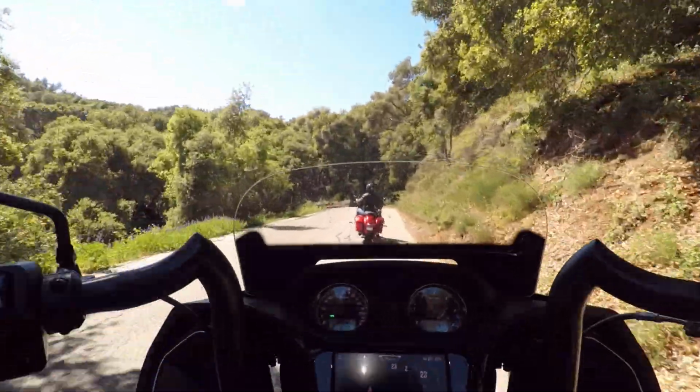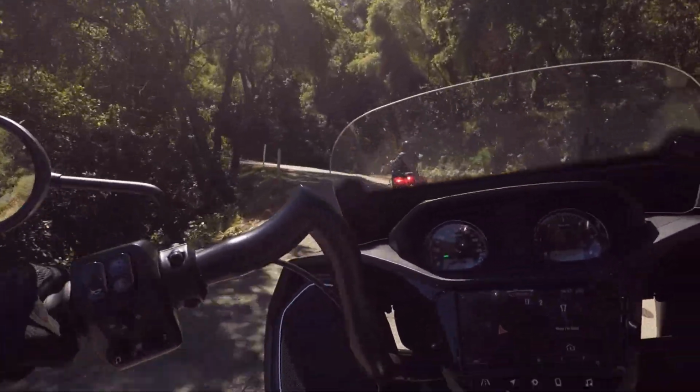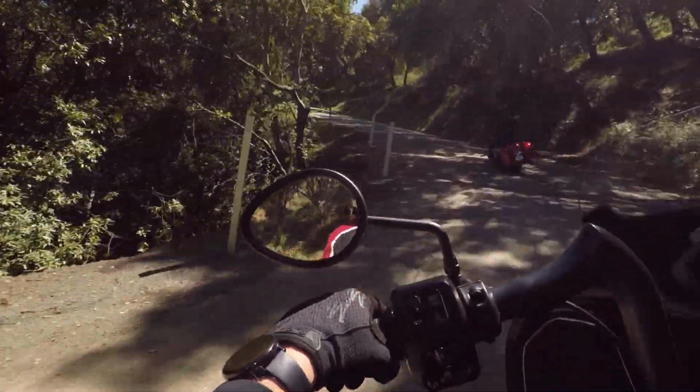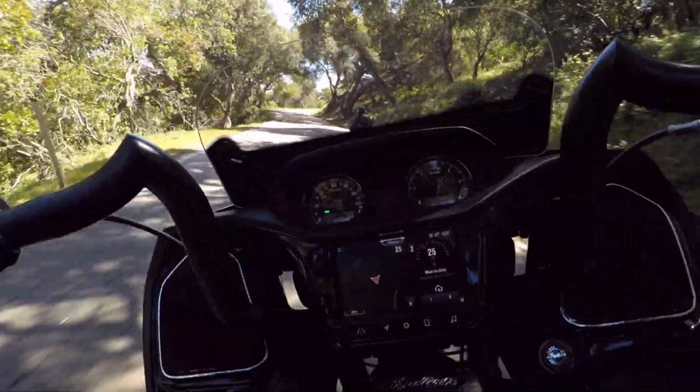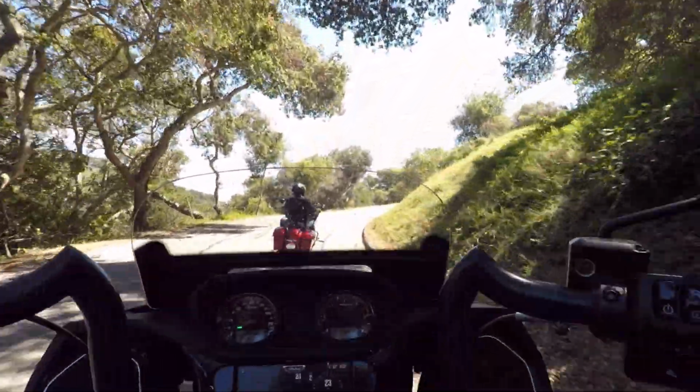On the Harley, you might not be able to raise the windshield, but I think that one actually looks better the way it's mounted, and you don't ever have to worry about it breaking like that with any kind of mechanism. So that's definitely an advantage on the part of the Harley.